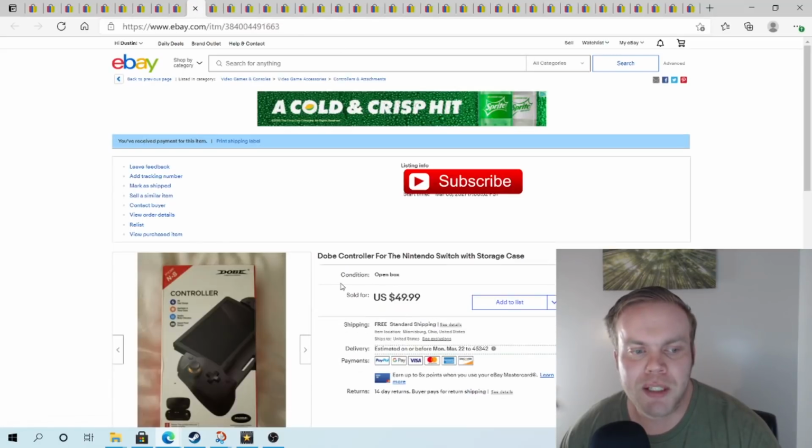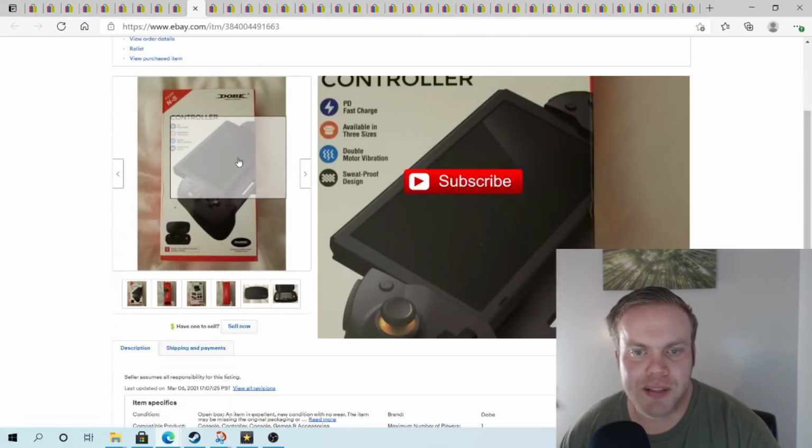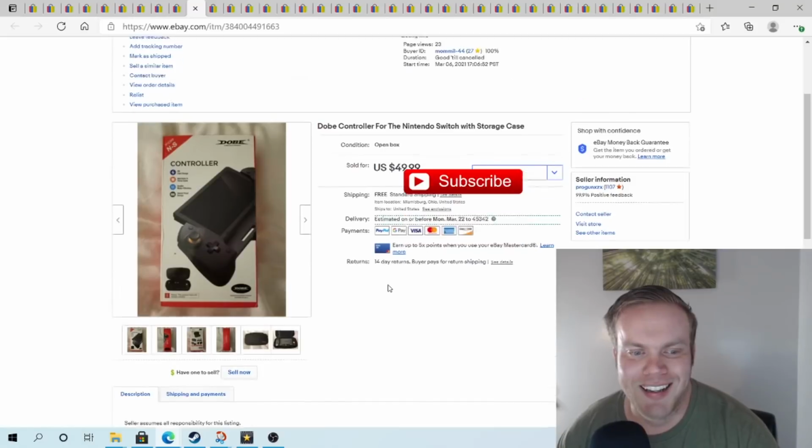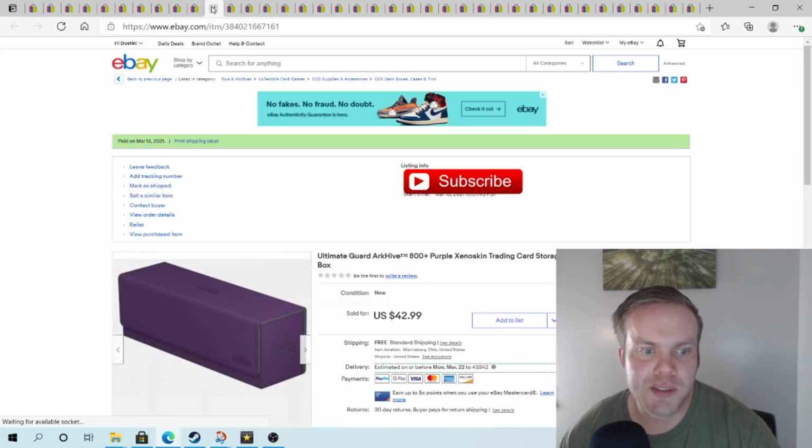Sold this Dobie controller for $49.99, and it basically attaches to your Switch screen there and makes it fancy like that. That's what it does. And yeah, carrying on here. Sorry, I have not done one of these in quite some time.